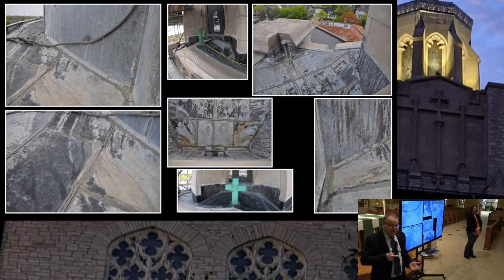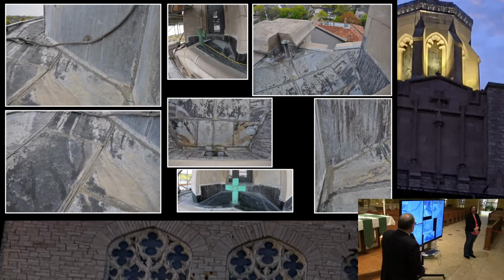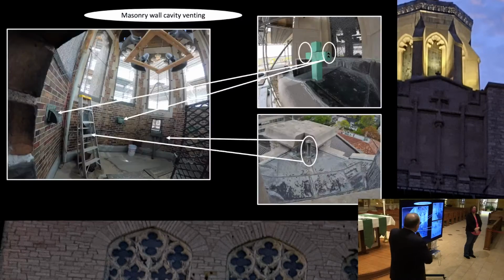And because we had invested the money in the scaffolding, it made no sense not to do those roofs while we were up there. Of course, on further investigation, it's actually a good thing that we did, because once we took them apart, we found some interesting things.